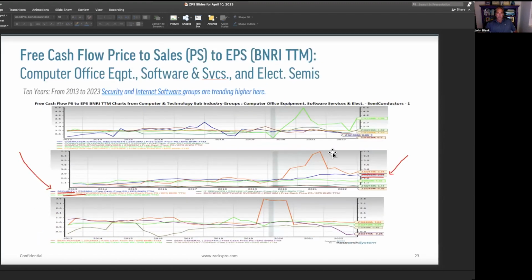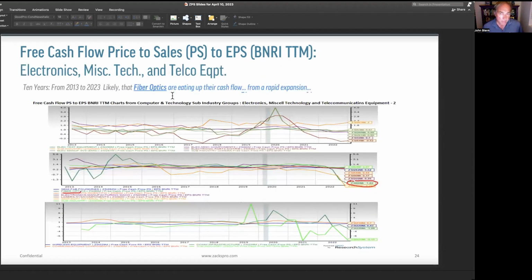All right, free cash flow to sales. This is an interesting one. I just want to point out, you're seeing more of this in security and internet software and services, like we talked about earlier. There's your security and software services. That's what you want to see from growth. So again, security and internet software services are doing what you would hope to do here, which is having this ratio rise, which means the free cash flow and the valuations of price to sales are going up. People are paying up for those. So again, security, you're probably going to have to pay a higher multiple for security companies in stock terms.